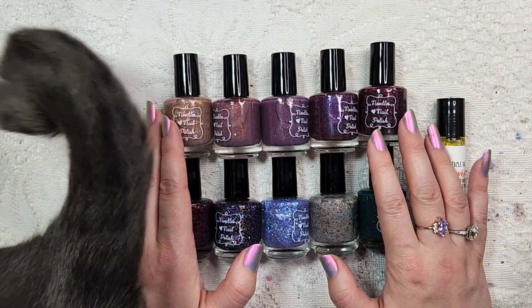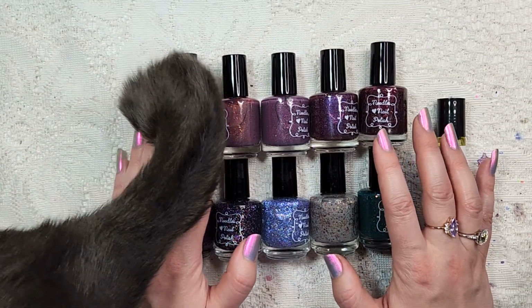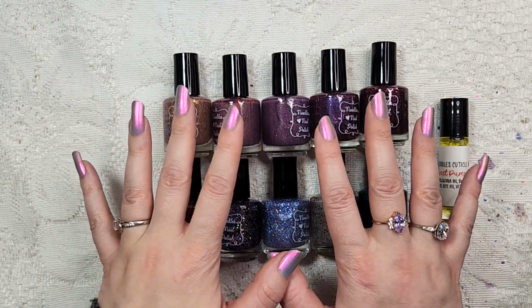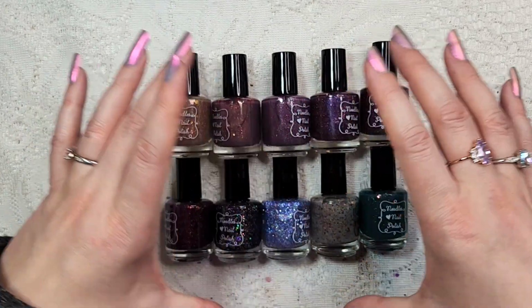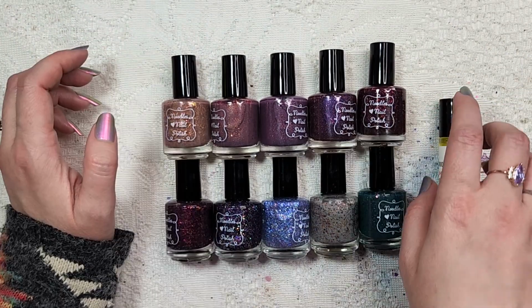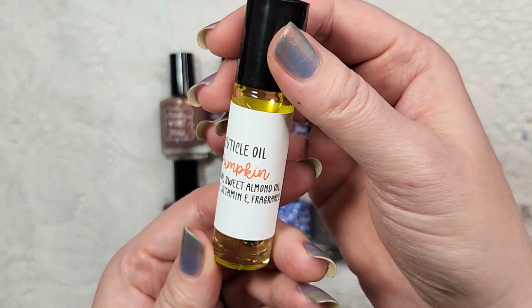I will say there is a bit of a spoiler warning in here, although I think by now most people have already got and opened their packages, but there was a gift with purchase. I don't remember what the prerequisites were, but I do have that polish here swatched, and I did swatch it in color range with everything else, so just a little spoiler warning there just in case. So let's go ahead and do the cuticle oil first.